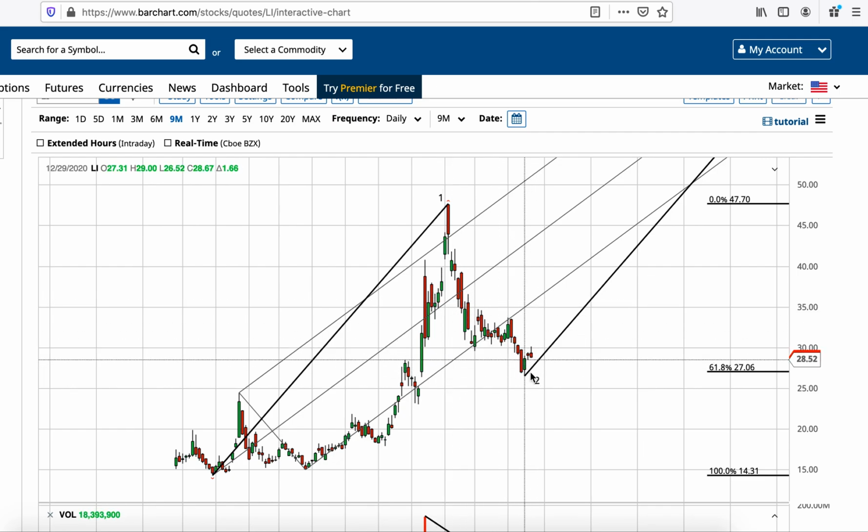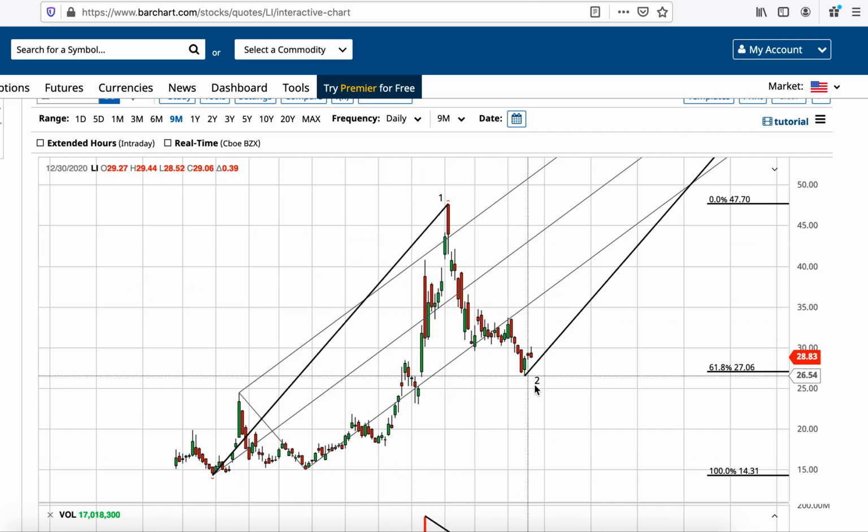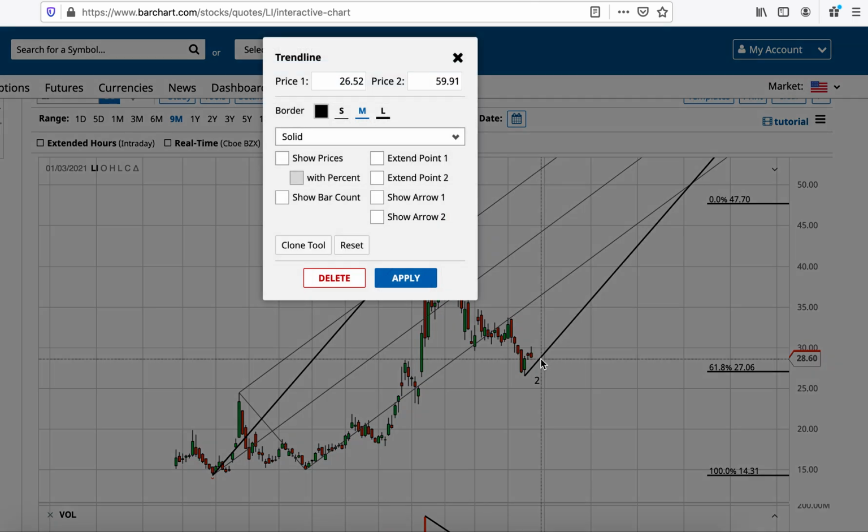And now we're buying outside the lower bound of the pitchfork, and we're heading for the median of the pitchfork again. Okay, so I believe if you take the length of wave 1 and place it at the wave 2 low, Li Auto is going to go to 59 in the next 4 to 6 months.